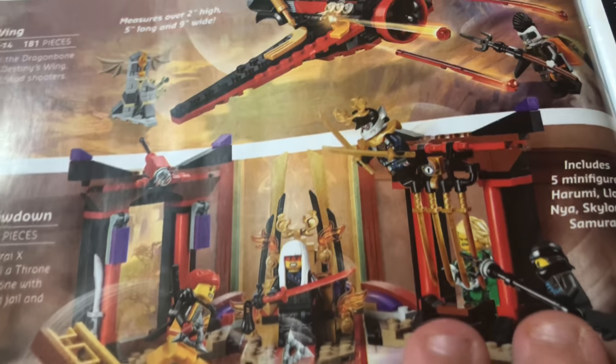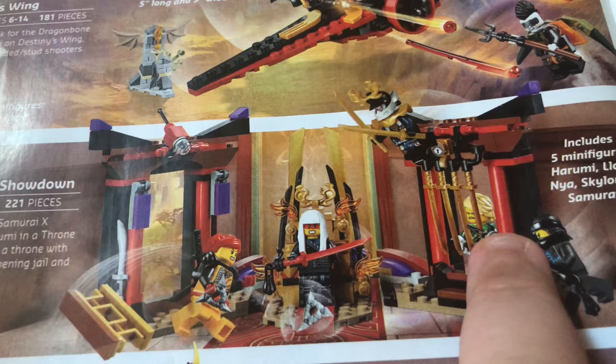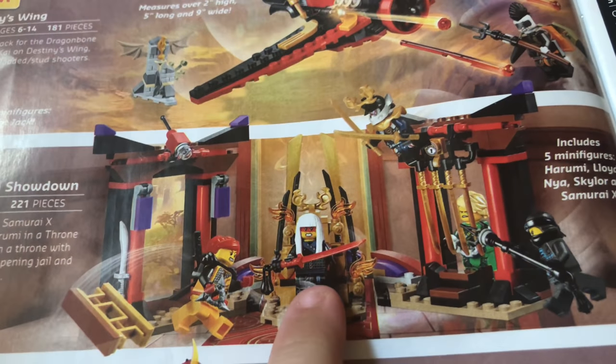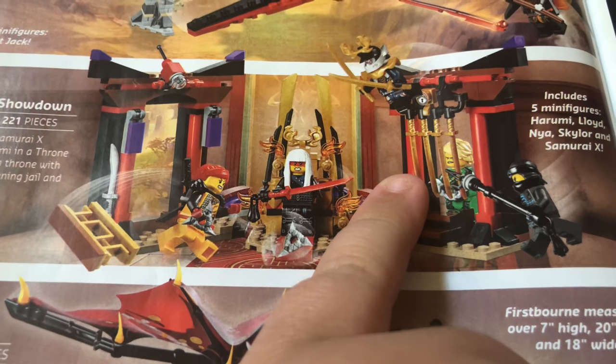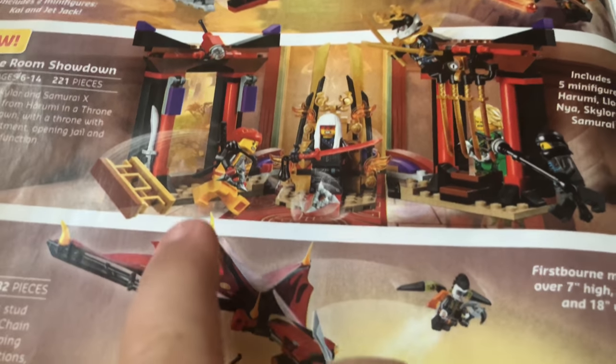This one's actually good. It's the cheapest way to get this version of Nia, this version of Lloyd, and then Skylar, and then her. Yeah, the cheapest way to get all these figures except for Skylar, but this is a different outfit for Skylar. Here's the firstborn.